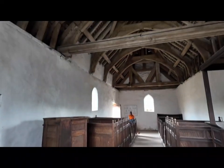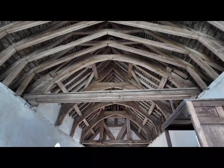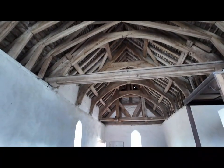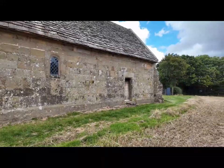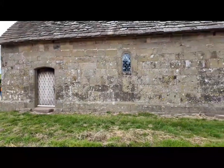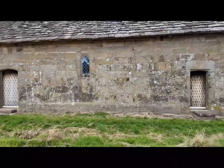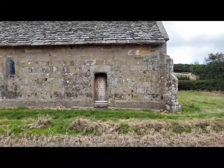During the Reformation period, where a lot of changes went through the church system, and a lot of them were blinged up, for want of a better word, Langley Chapel fell out of regular use around that period, and so it was saved from a lot of the changes and building work, so it remains in its completely original state.